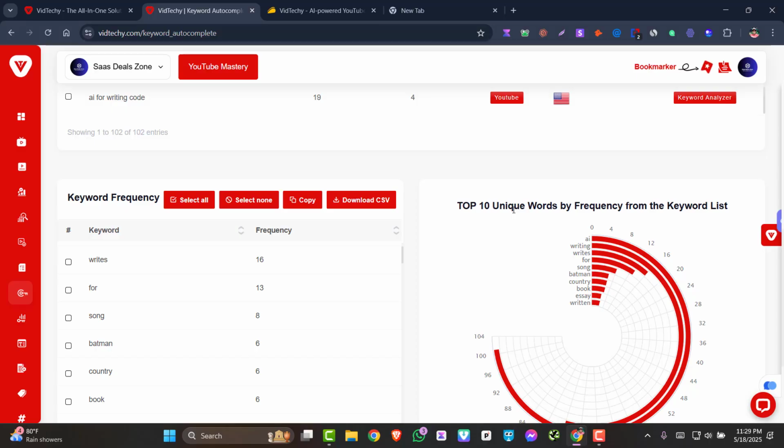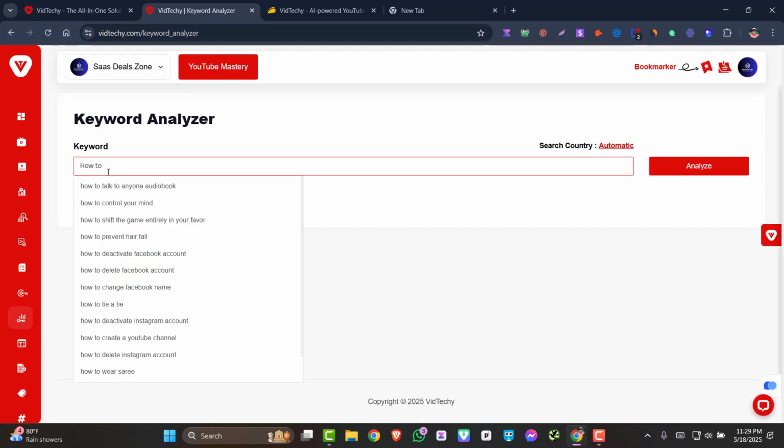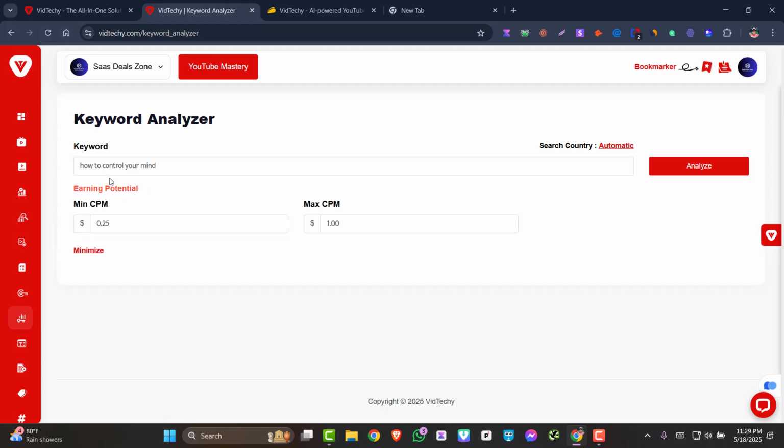And keyword analyzer, this is the other great tool. There are so many tools available actually. So keyword analyzer, if you want to analyze any keyword, I searched here "how to control your mind," and you can also filter here CPM and max CPM. So I search and analyze this keyword.